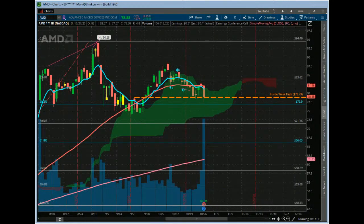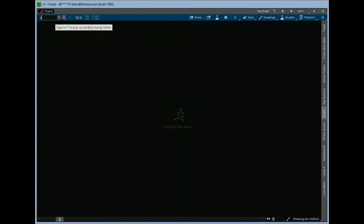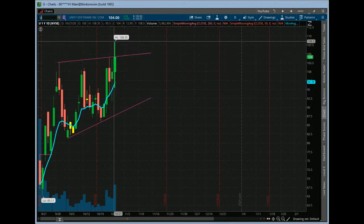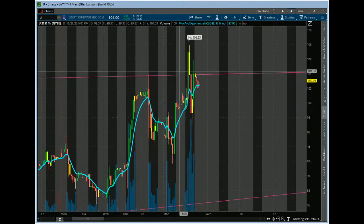Okay, so Unity Software. This thing's been kind of an interesting IPO name, right? We've been talking about it a couple times here in the evening. We talked about this geometric channel here. If we can get above it, we might see a momentum move, and we sure did. 4 points off of that. Not saying it was easy, right? But you got a nice breakout right there.